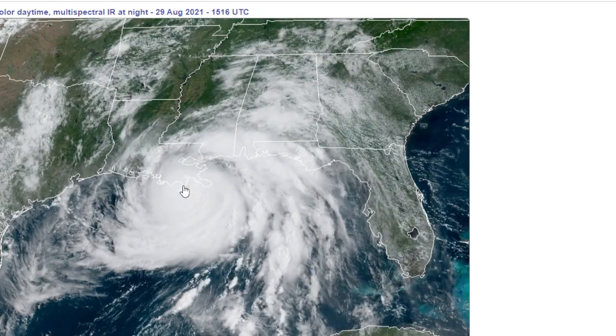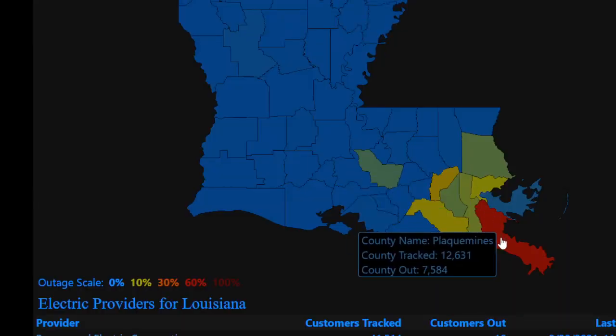A little more over, I'm trying to forget what the name of that area is, but it's going to be making landfall very shortly in southern Louisiana. Obviously, this area, Plaquemines, is almost completely out of power already, not surprisingly.